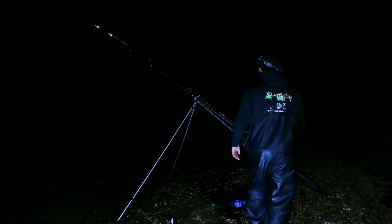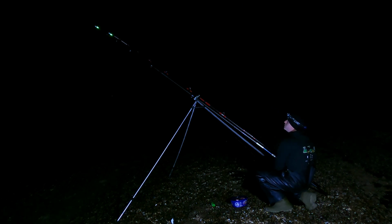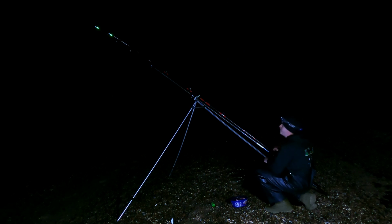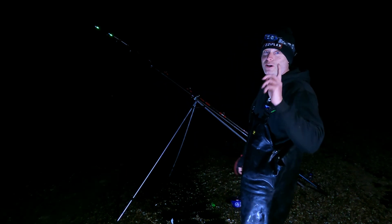So they are about, and that's just a slack liner, but that might be weed. Just reel down into it and see what happens. My ratchet is set, so if I do get a scream and run, the rod will not disappear off the rest. You watch, I'll be doing a bit of video, and you'll just see my rod javelin past me.